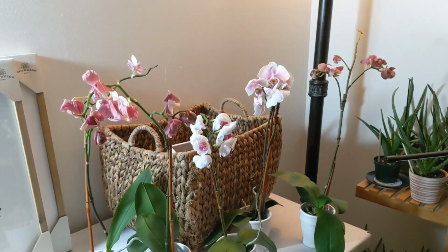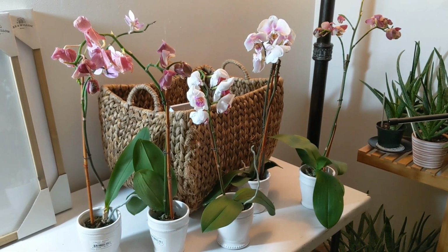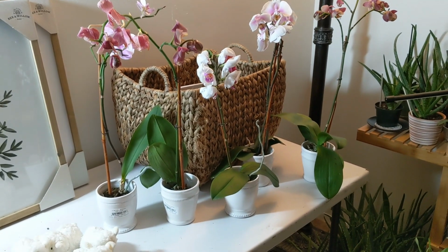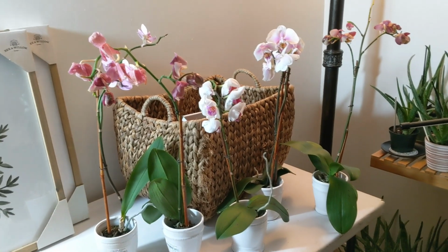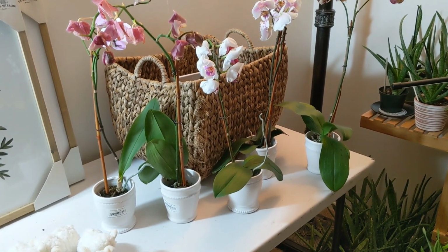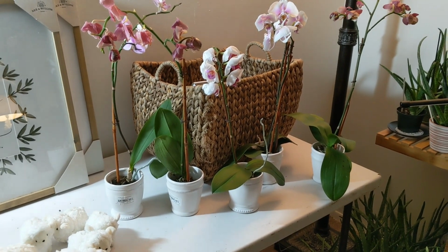They were not in absolute perfect condition, but they're definitely alive and they're going to be thriving. I gave them some water, and I actually gave them some orchid food, I guess you could call it, orchid fertilizer. So I'm hoping that these thrive in my home with the rest of my plants. All right, so there's the first part of the haul. Let me reset and I will be right back.